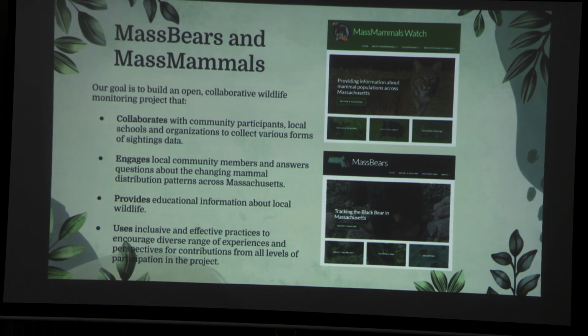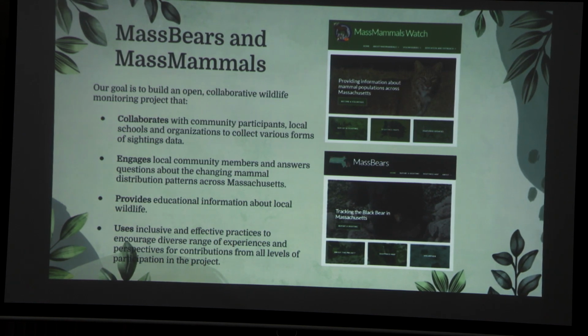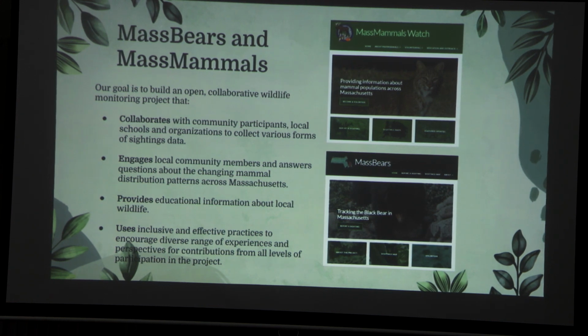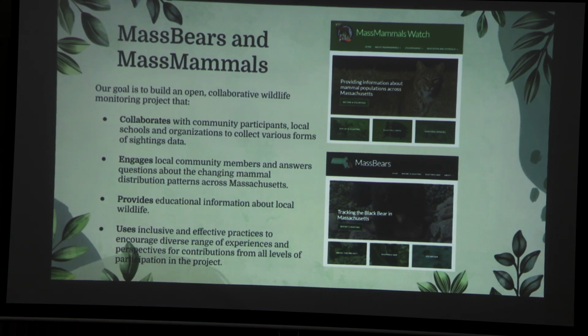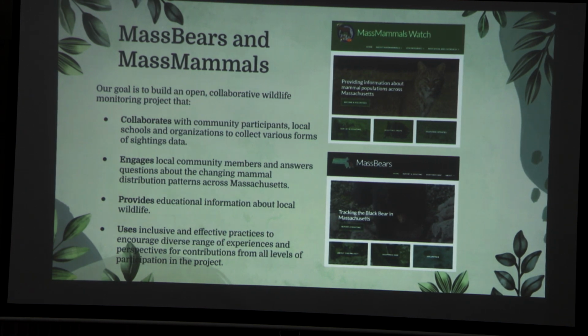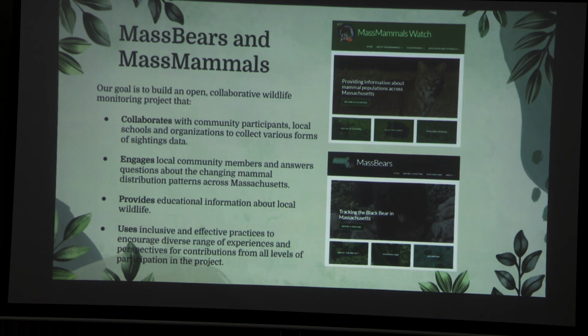And then we also recognized that there's only so much data that we can collect as individuals. How can we collect more data? Because the more data you have, the better picture you get of what is actually happening, right? So because of that, we decided to start our program.